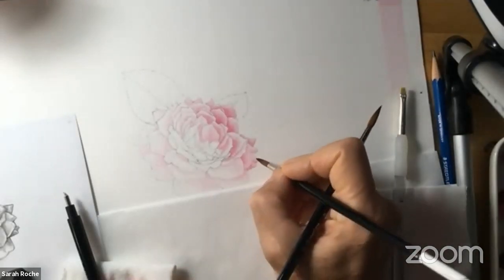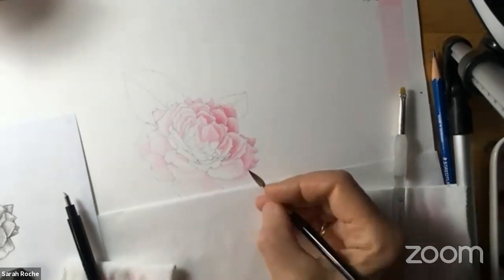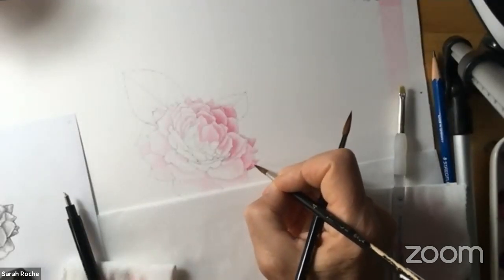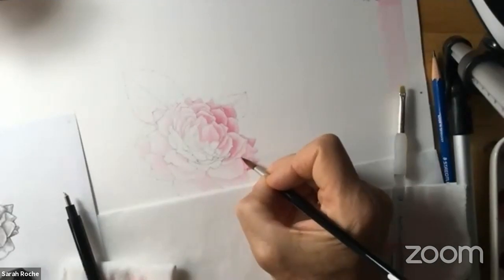Just with the tip of my brush. And now with the other tip, I'm just touching the far side just to smooth that out. So it's dark in here. And I've left that little light, but it's not really light, it's just a paler pink. I'm beginning to get the form on that.